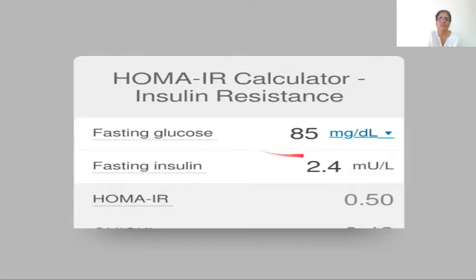Okay, so fasting insulin 85. This is the calculator. Fasting insulin, HOMA-IR is calculated like this.